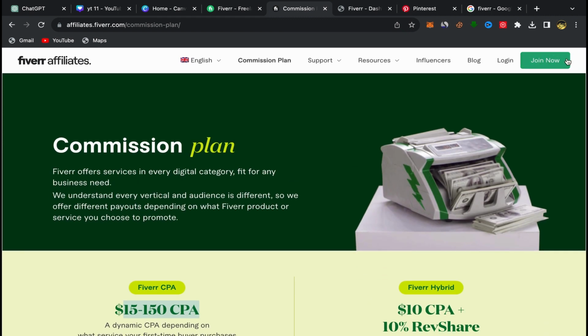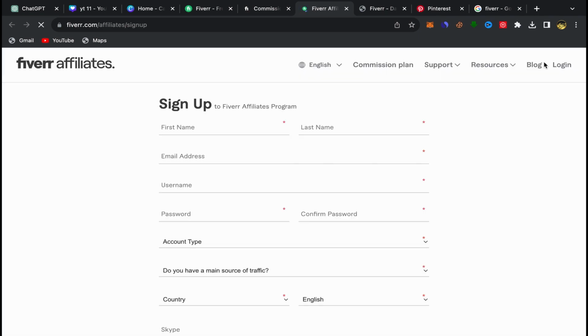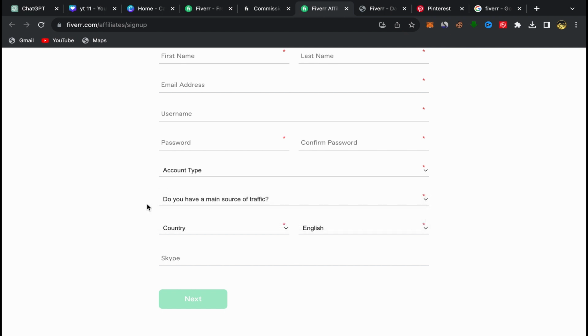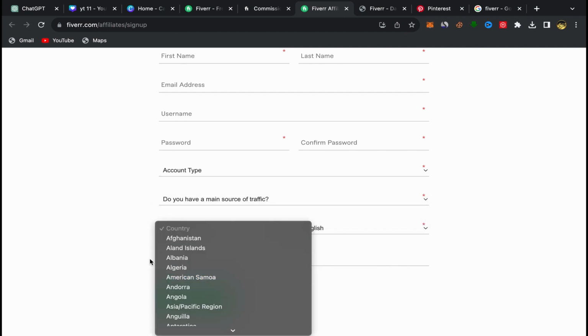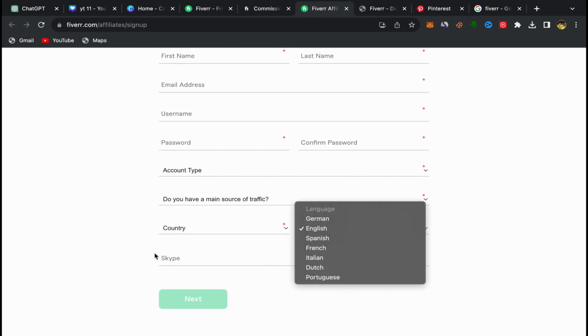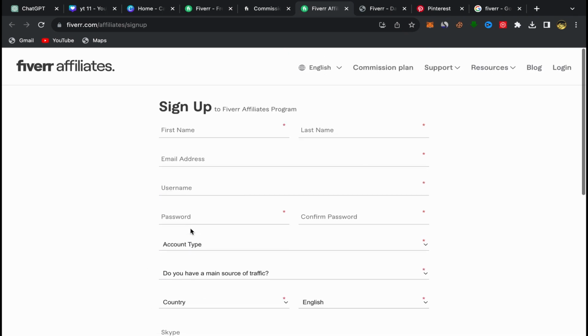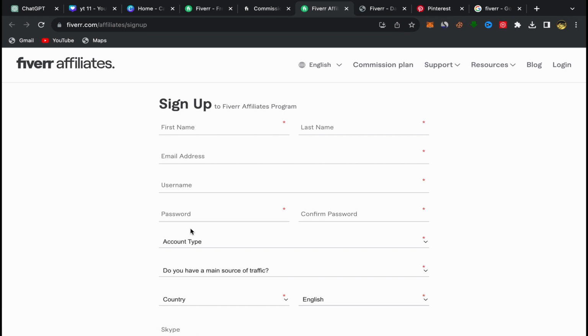To join Fiverr affiliates, click on join now, and you will be directly on this page. As you can see, the sign up process is really super easy and simple. You just need to put your first name, last name, email address, username, password, account type, make it private. You will answer a few questions, choose your country, choose your language. If you have Skype, you can put your Skype here. If you don't have, just click on next, and that's it. It's really easy and simple. It will take just a few minutes and anyone can sign up.